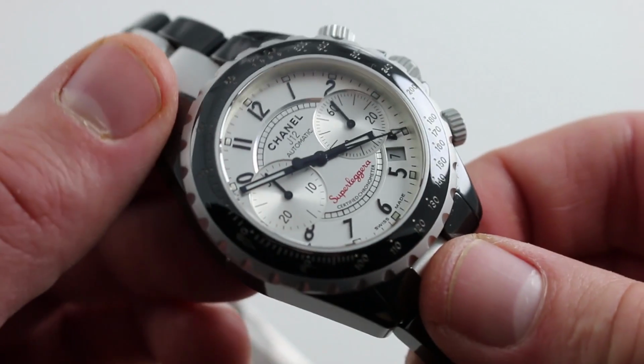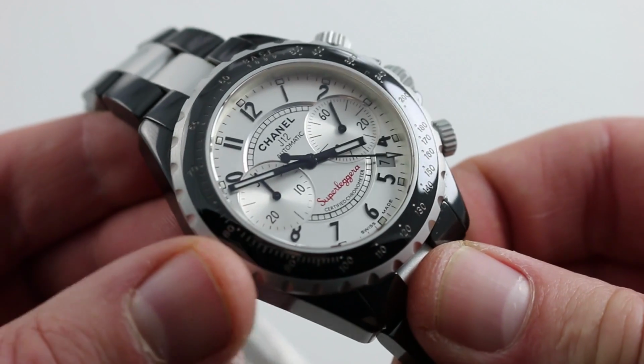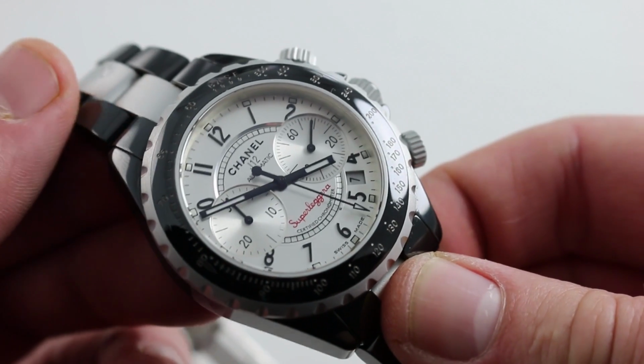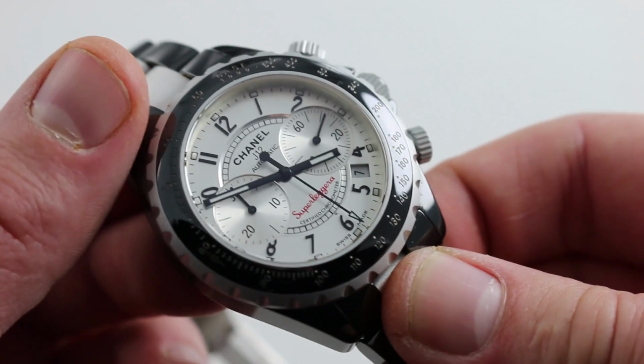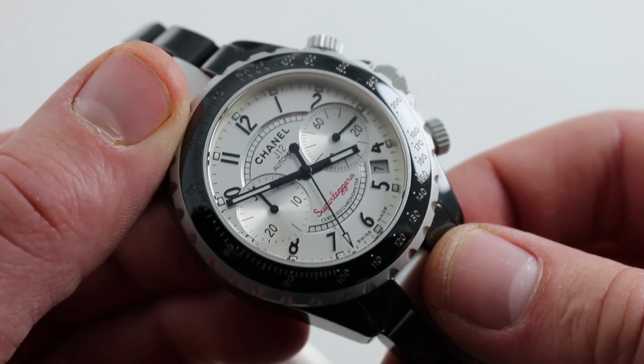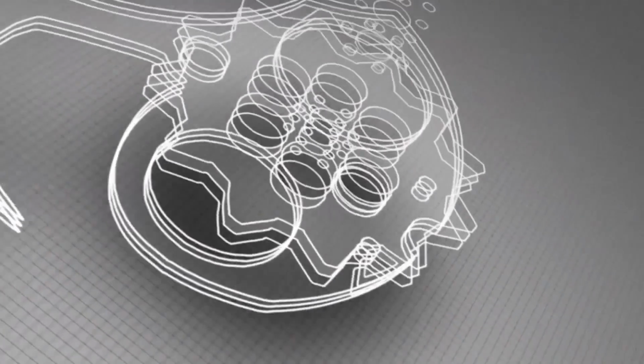So this is about as versatile a watch as you can ask for, with a movement that's about as accurate as you could hope for. A great combination of style and substance. You can see this Chanel J-12 Superleggera ceramic and aluminum chronometer chronograph and buy it on our website.